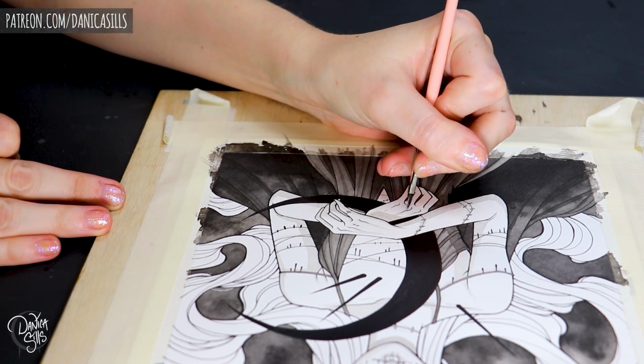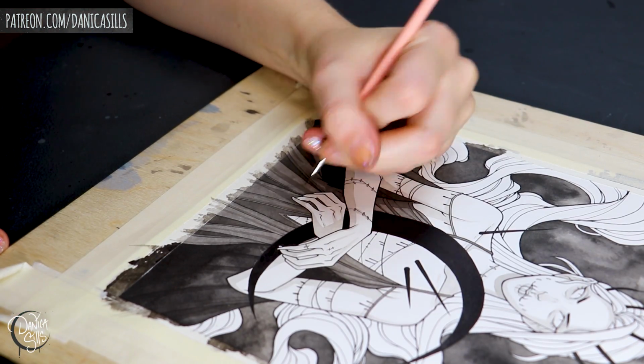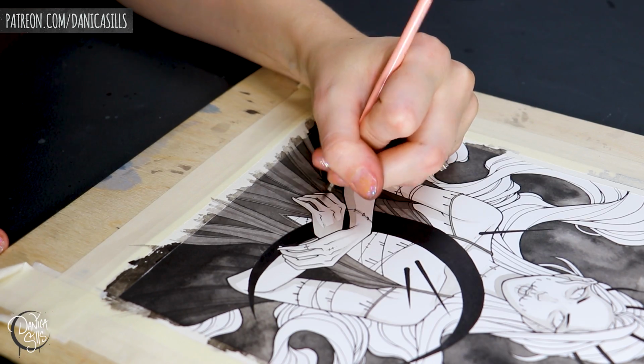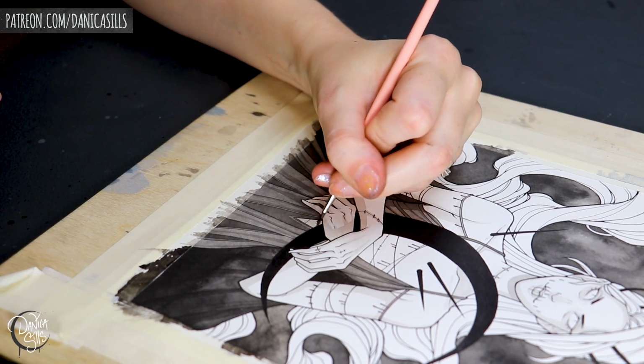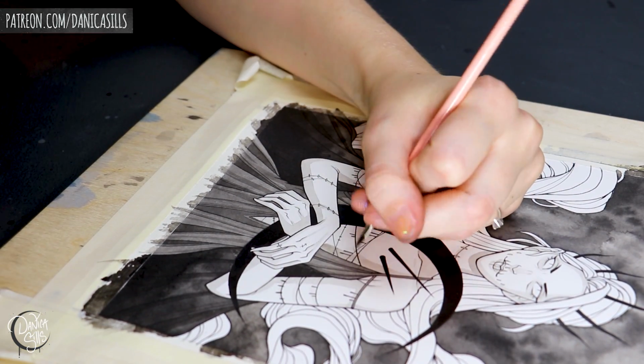I also wanted her to have this spike crown thing that's inspired by his crown, but it's adapted a little bit more to her as a character, and it also fits a little bit better with the styling of how I draw the spikes themselves. So there's a little bit of a mirroring connection between those two.